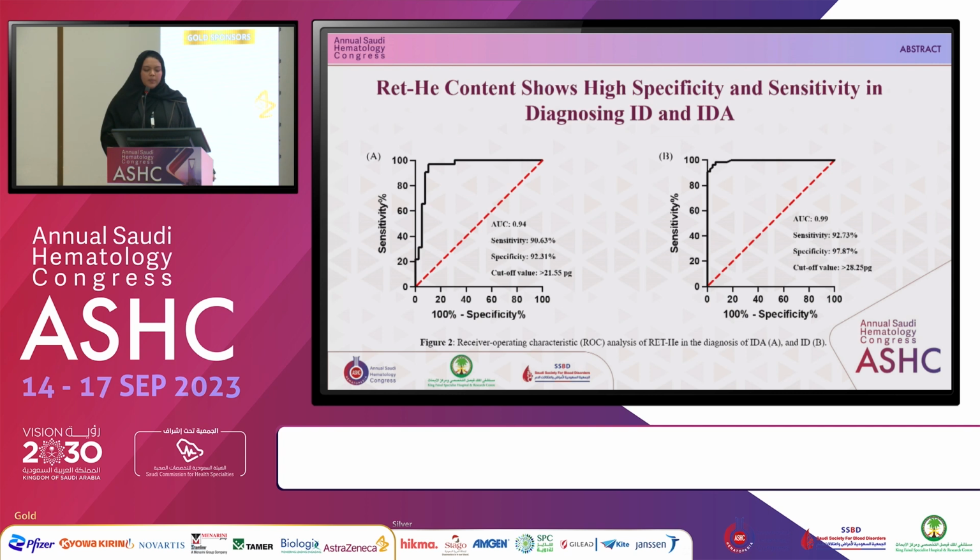So in graph A, we calculated the cutoff value, which was greater than 21. It gives a sensitivity of 90% and specificity of 92%. While in diagnosing iron deficiency anemia in graph B, the cutoff value was greater than 28, and the sensitivity and specificity were high, at approximately 92 and 97. So we can say that reticulocyte hemoglobin is a potential marker in diagnosing iron deficiency anemia and iron deficiency.